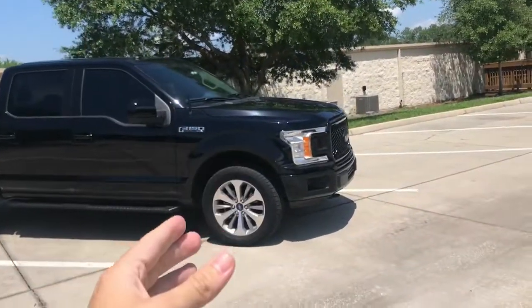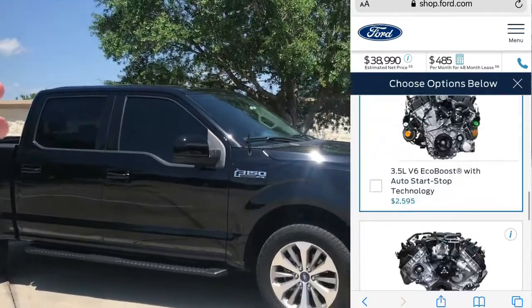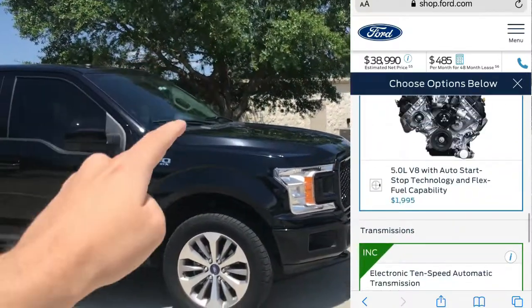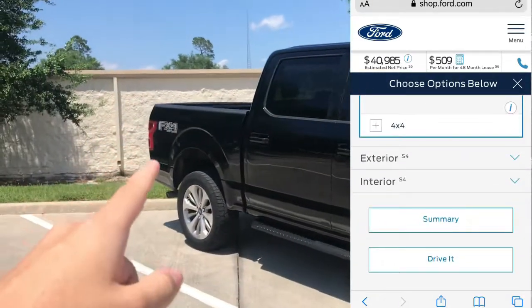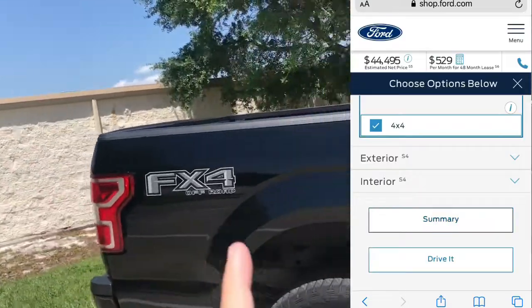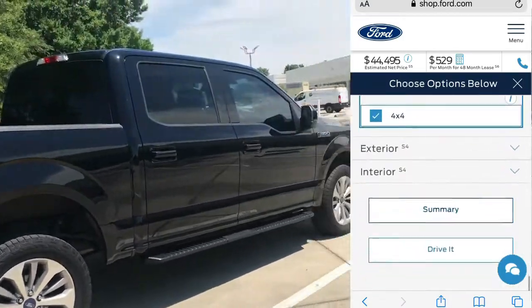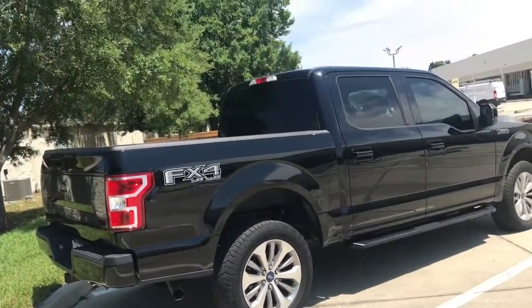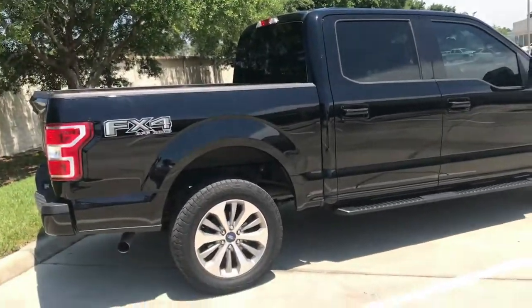This vehicle has 4 doors, so it's a little bit more expensive. It has the 5.0, which is an upgraded engine. It has the 4-wheel drive, which is also an upgrade. And it is the STX package, which is a little bit more than the XL package. It just gives you a more luxurious work utility vehicle.